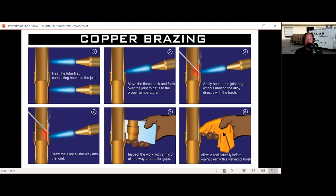But I would definitely allow it to cool naturally, which is different than soft soldering. A lot of plumbers who soft solder will tell you to cool it right away, and that actually makes for a stronger joint. I was just reading that the other day, though I'm not an expert at soft soldering. I think that may be where some of that quenching action comes from, where people want to cool it off right away. But with brazing, you do want to let it cool down.